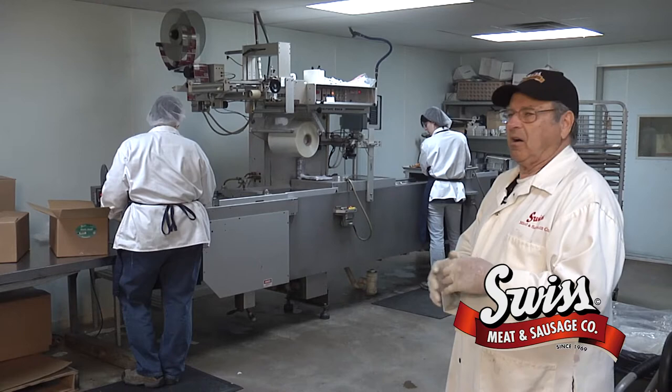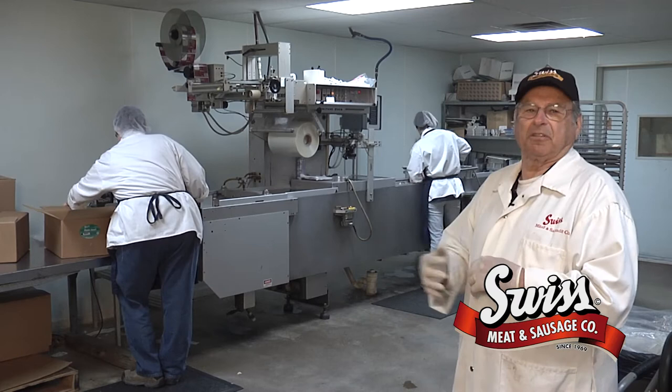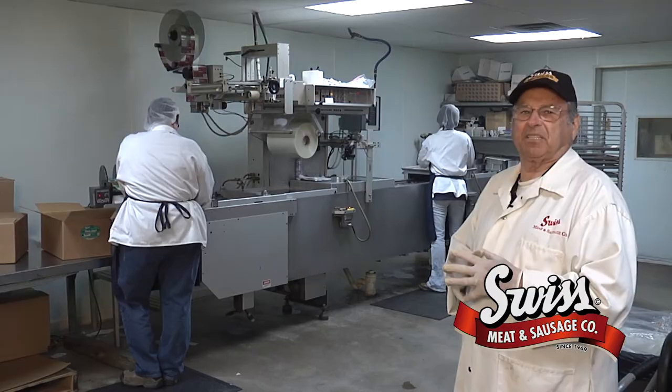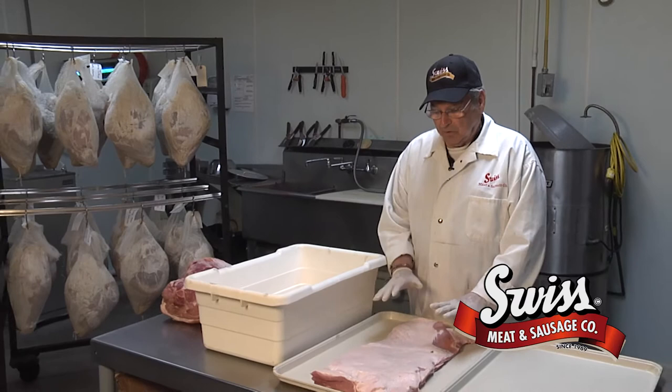But all the bratwurst, all the sausage that we make, literally goes through this machine. All the hams, all the bacons, all the sausages, summer sausage, deer sausage, whatever we do is vacuum and seal. We went through the process of the butchering and the cutting up and the boning out, making the sausage, stuffing some of the sausage. Now we're going to do the dry rub cure for the bacons and for the hams.